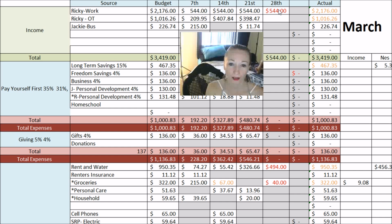So Ricky's base pay is roughly about $544. I know he had overtime, so we're going to log on to our bank account and find out how much he actually got paid, and then we will adjust any numbers accordingly. And then we'll go through and do what I like to call balancing the checkbook.